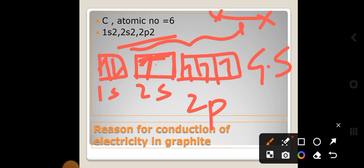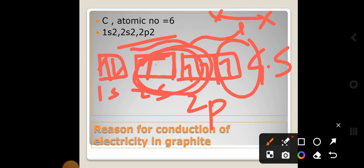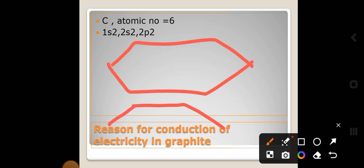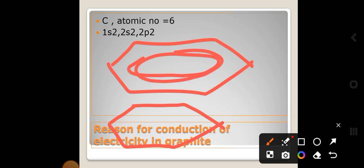Now the strategy here is that for graphite one of the electrons is reserved. Just like how we save our money in a bank for future use, one of the electrons of the 2p orbital gets reserved. Now the remaining three will form bonds with carbon atoms. This extra electron is the electron which is moving around in this lattice. As I already told you, this is the hexagonal structure of graphite, and this one electron, students, will be moving around between the orbitals. This is why graphite becomes a good conductor of electricity.